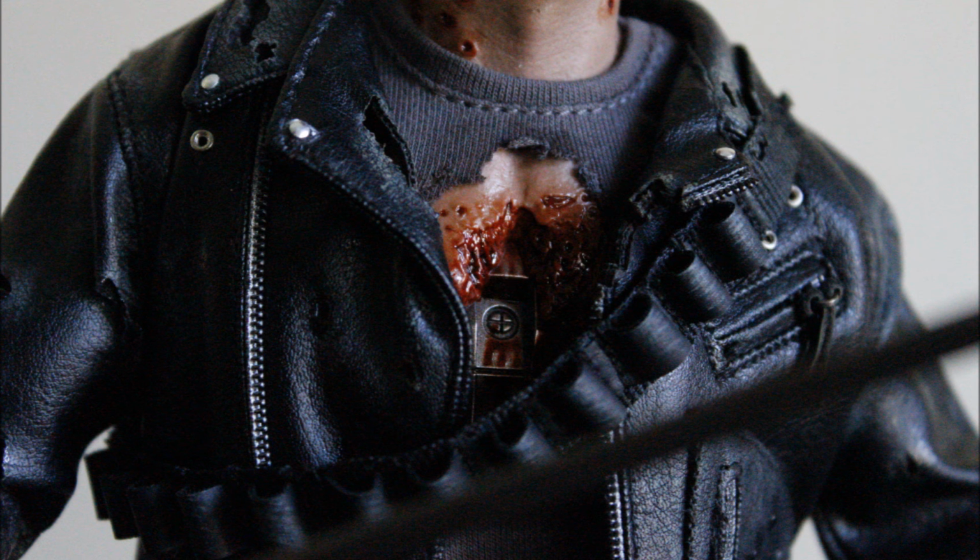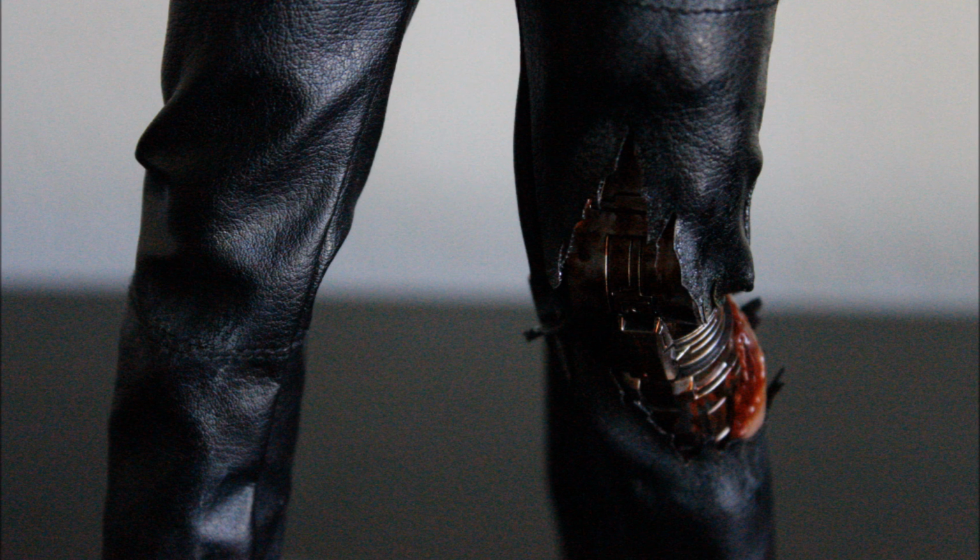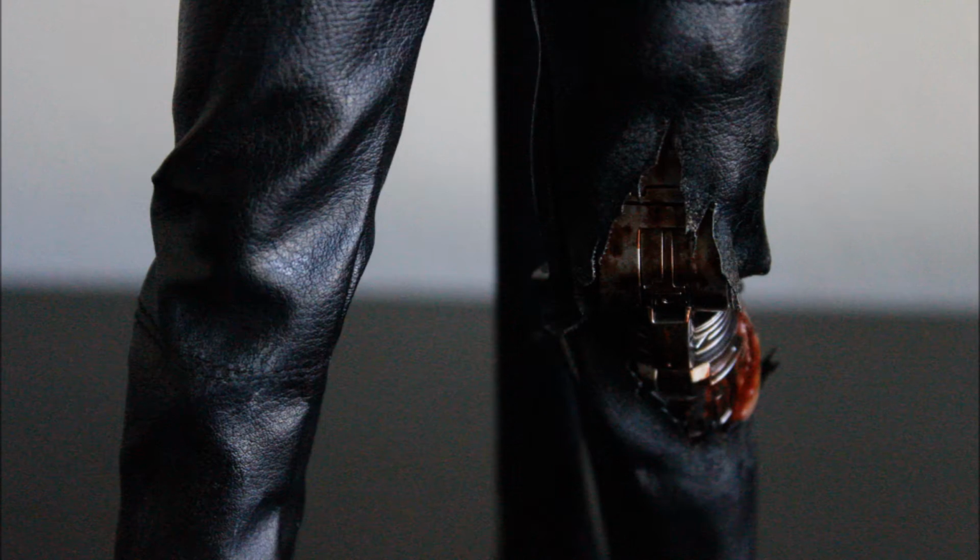We have a close-up look at his chest. His t-shirt's all torn, and he has a big gaping hole going through his chest, and it just looks so crazy detailed. And now a close-up look at his battle damaged arm. Really just love how this looked. Now a close-up look at that battle damaged leg.